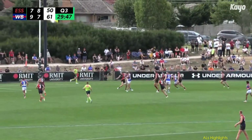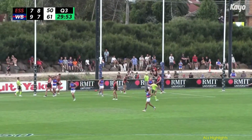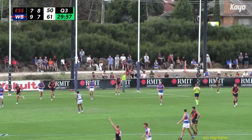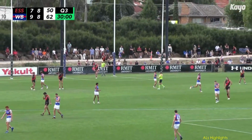Last opportunity for a score here. Dunkley comes through. Wallace is waiting. He has Cox for company, and Cox is happy to see it through for a minor score. That will take the Bulldogs at 3/4 time to 9-8-62, and Essendon 7-8-50.